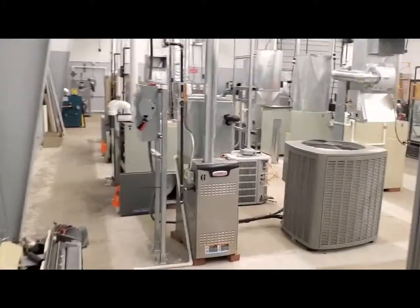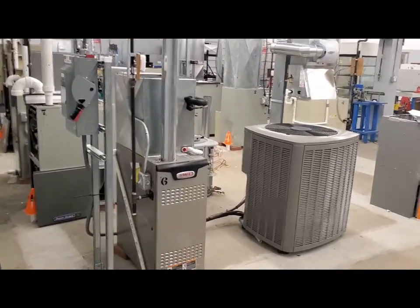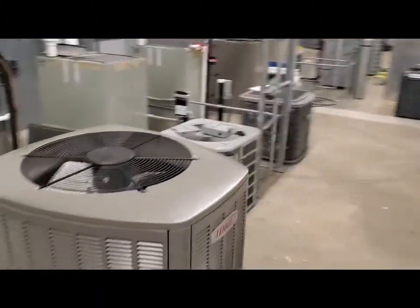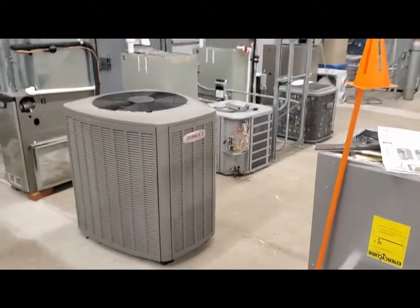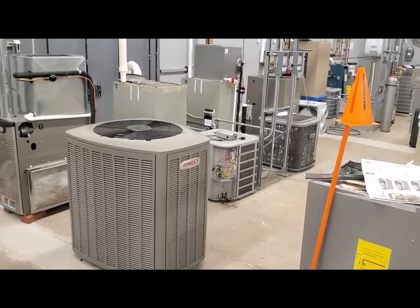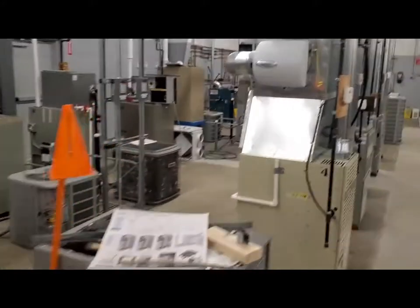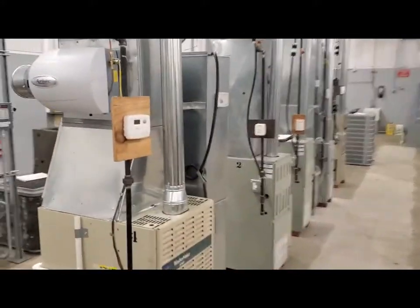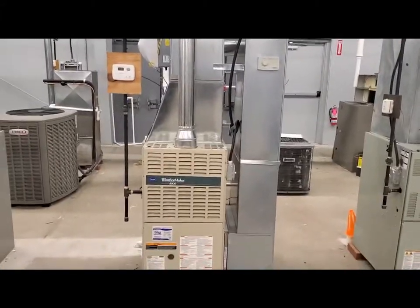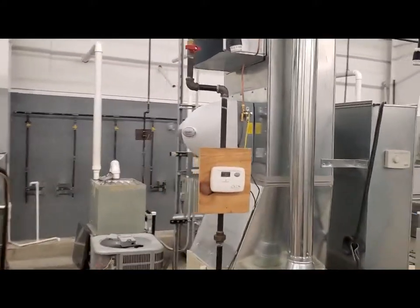Then we have various home furnaces, whether they're an older low efficiency or newer high efficiency furnace, with various air conditioning setups and condensing units, whether it's R22 or R410. They're practicing everything from building some ductwork coming out of the furnace to the intake ductwork, adding a humidifier onto the system.